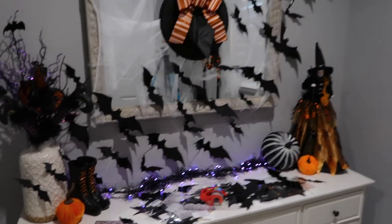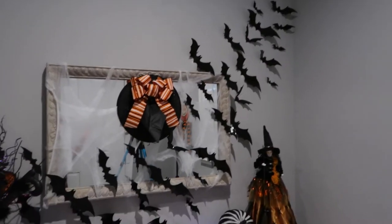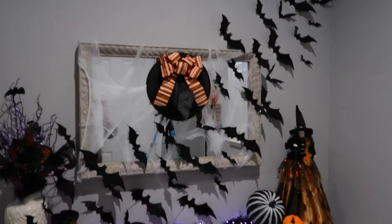Okay, so we've got the bats up. It looks so cool. This is such a great big impact space, especially if you're doing a taller wall, just to really fill out the space. Now I will say, looks like I need a bat here.